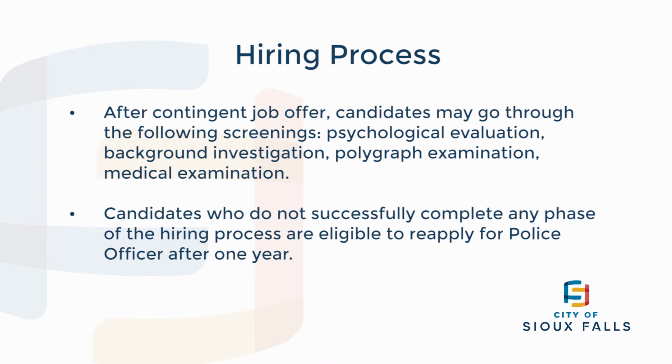What we're looking to do is hire applicants for different recruit classes with the PD. That can range depending on what the department's needs are, but we are looking to hire them in groups of recruits for training. Okay, so you touched on a little bit, there's an oral interview and then several other interviews, such as a psychological. Can you walk through the steps, how it would progress if someone was moving along through the process all the way to accepting a job offer from the Sioux Falls Police Department?